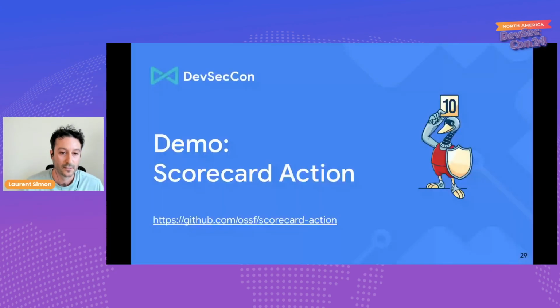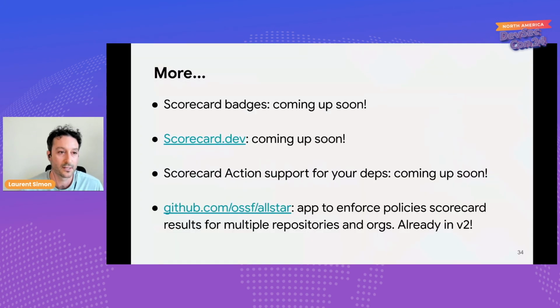All right, so that's the end of the demo. Let me quickly give you a few announcements. We have plenty of things coming up with the Scorecard project. We have badges coming up soon, and a website. We are also improving the Scorecard action so that you can more easily view the results for your dependencies. And I'd like to give a shout out to Allstar, an app from the OpenSSF, which helps you enforce policies at scale for Scorecard results.